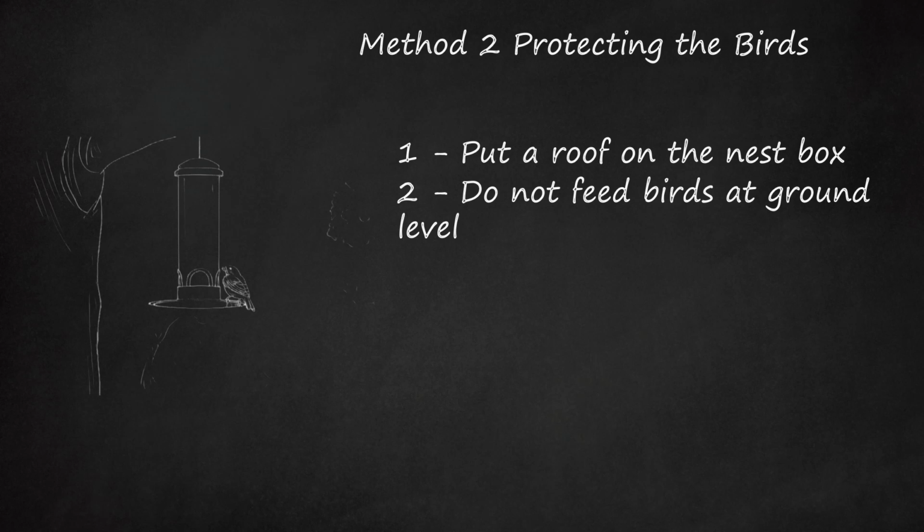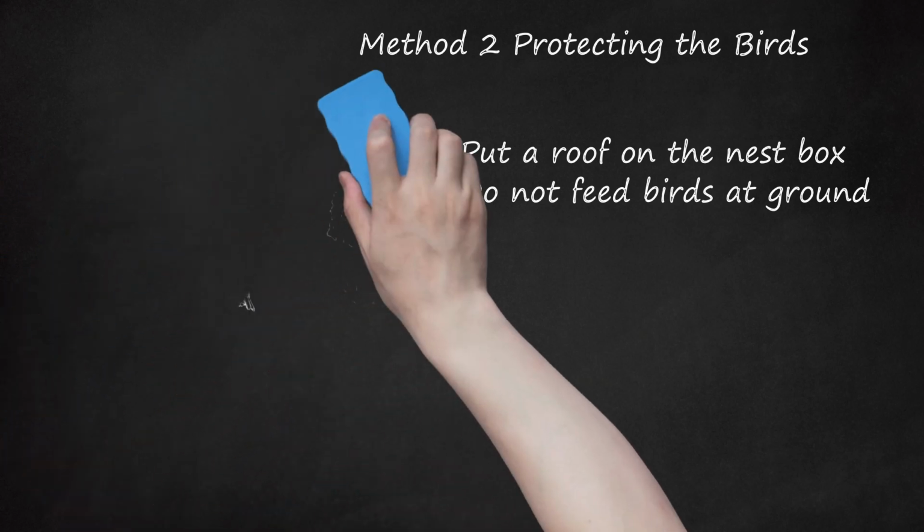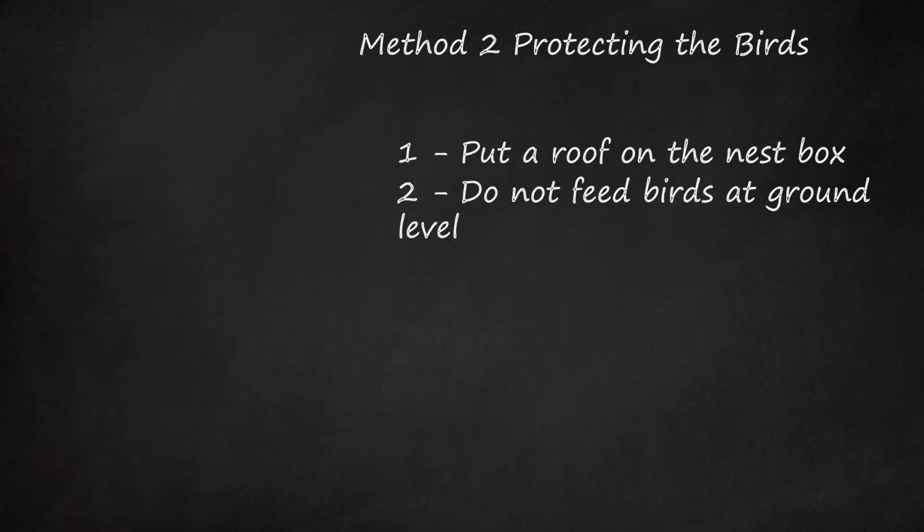Consider using no-mess blends of bird feed as well. No-mess blends of bird feeds contain seeds and nuts without shells. The birds can eat all of the food without dropping shells on the ground and attracting cats.